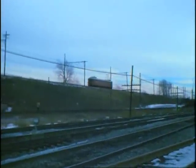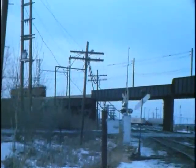This combine shows the result of a rebuilding during World War II in which the cars were lengthened and the old narrow windows were replaced with wide ones. This was not done to the entire fleet. Roger paces a westbound unit on a very cold day near 130th Street.